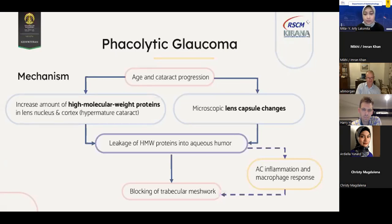In addition, the presence of the lens proteins in the anterior chamber also leads to inflammation and a macrophage response. It was previously believed that the accumulation of the large macrophages was the primary cause of the IOP rise. However, it has now been determined that the release of lens protein alone is sufficient to cause the obstruction and the IOP rise in phacolytic glaucoma.